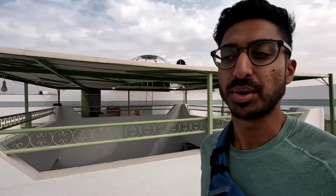So this restaurant, Dar Lalla Habiba, also has a roof that overlooks the mosque. It's prayer time, so we have Friday prayer calls going on so I hope you can hear me. But I wanted to give you a look at the mosque from above, from this restaurant, as the call to prayer is going on.